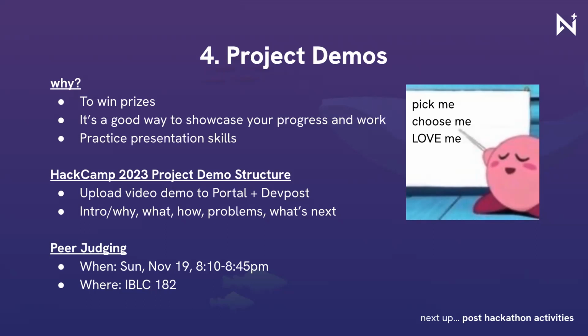But typically, the project demo structure is, first, your introduction. So why am I building this project? Second, what is it, and how did I build it? So what technologies did I use? How did I decide to build it? And then after that, you can talk about your problems. And by problems, I mean the problems that you had with your project, not your personal problems. Don't do that.